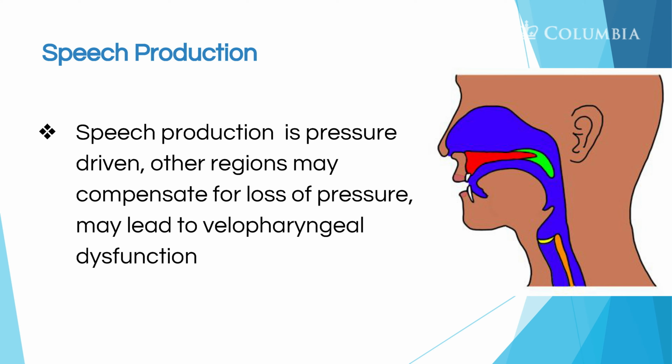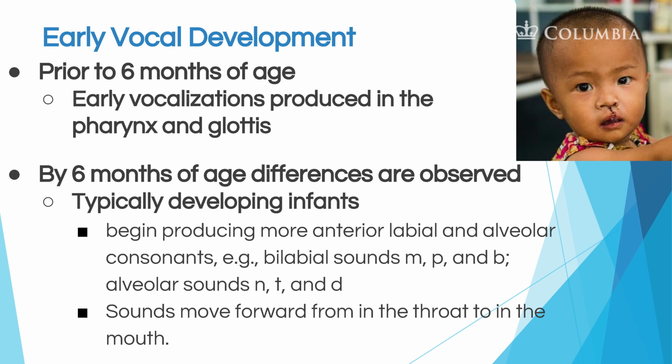Speech production is pressure driven. Other regions may compensate for a loss of pressure and may lead to velopharyngeal dysfunction. Now we are going to discuss early vocal development for all babies, those who have a cleft palate and those without a cleft palate. Prior to 6 months of age, early vocalizations are produced in the pharynx and glottis.